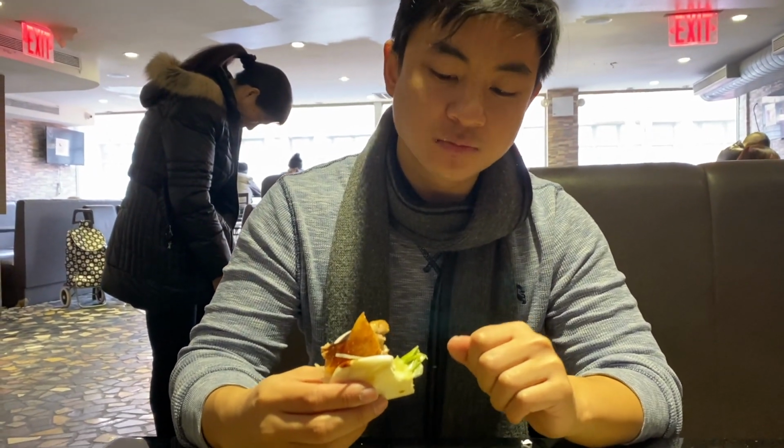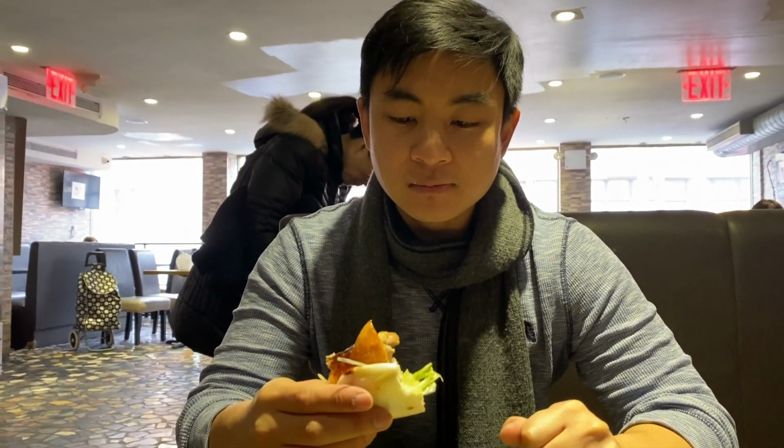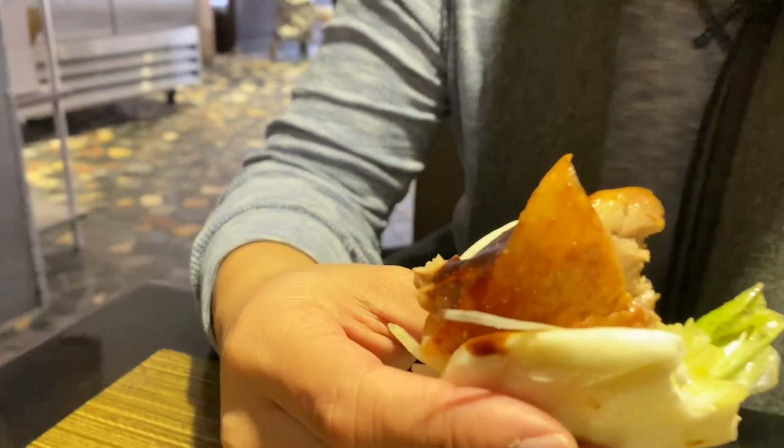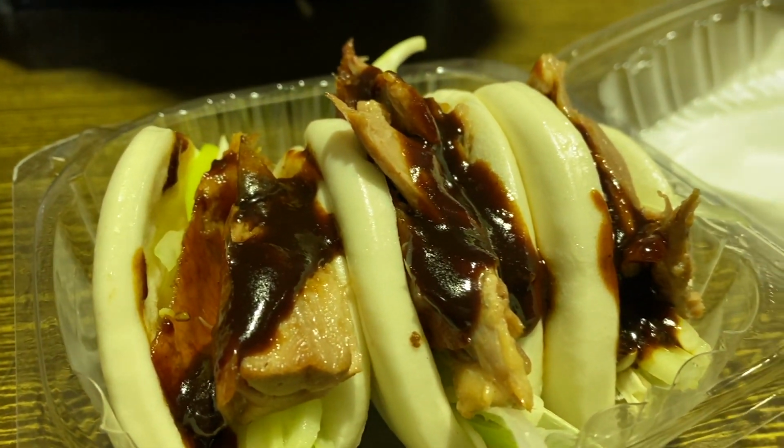Mmm. Very good. The savory of the duck, the cucumbers add like a nice fresh touch to it, and the sauce is pretty sweet, so it really balances out all these flavors right here.